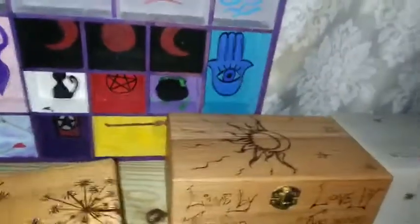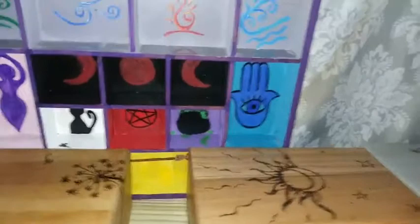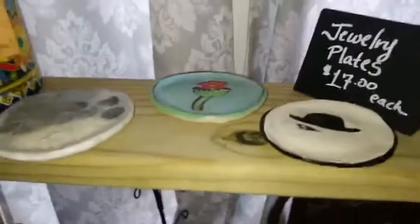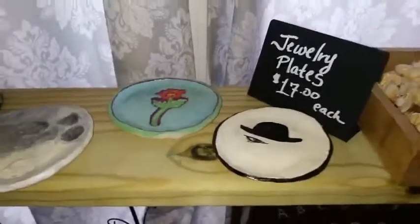And I did start a couple minutes late. My timer's set for 3:20, so I'm going to go a little bit longer than 3:20. Of course, I'm out of Rose of Jericho, but I usually have them. I usually have a couple used books, not any crazy amounts of books. For that, I recommend other shops. But you can still obviously look here.